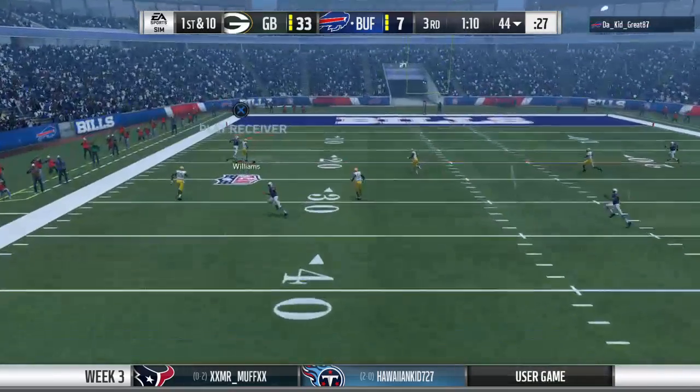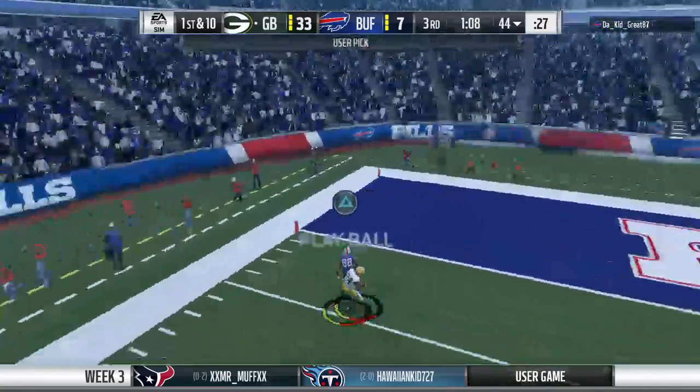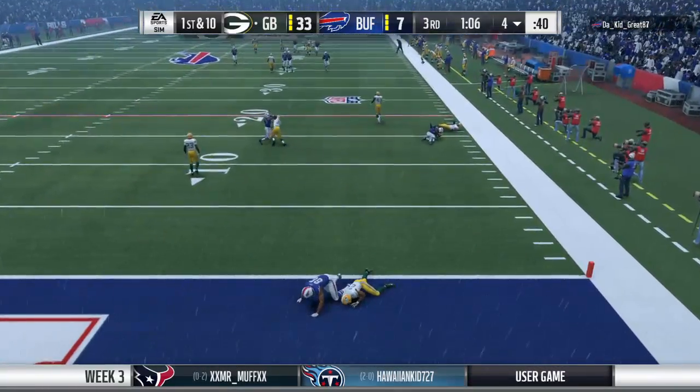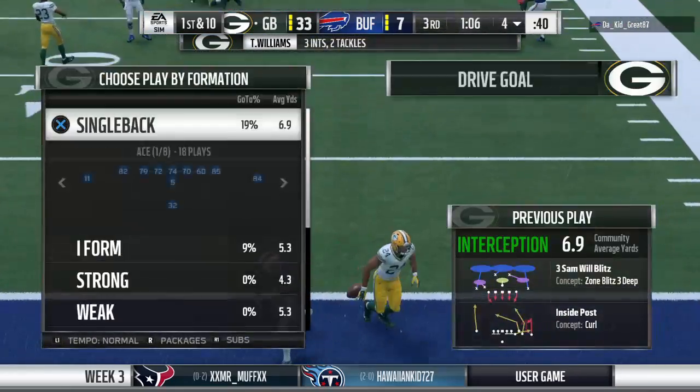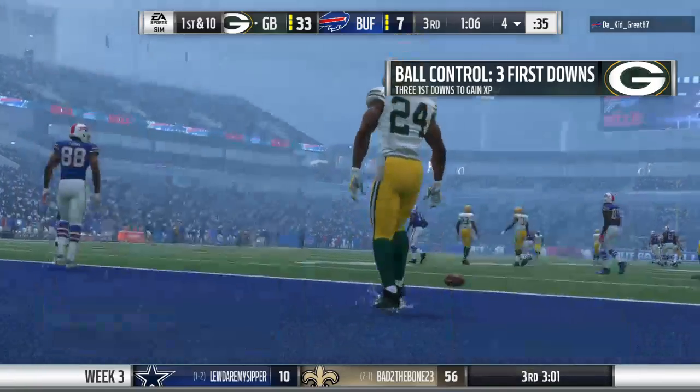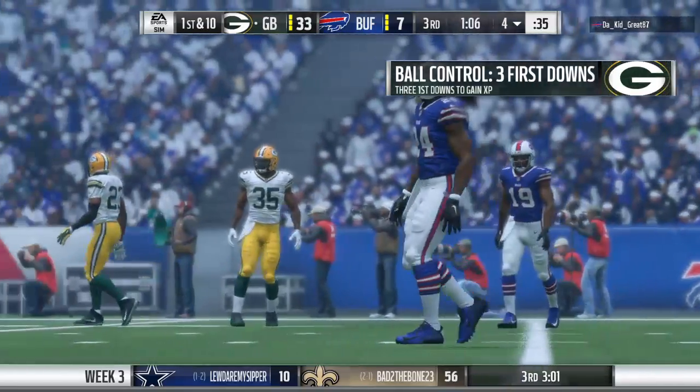He's going to loft one deep left side here. Trying to get it to Thomas, and it's intercepted. Trevor Williams with a pick. And a big turnover there as his guys will get the football back. And that gives him now 3 interceptions in the game.